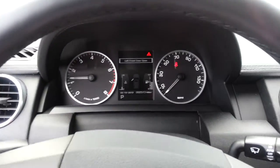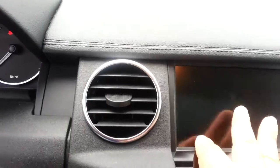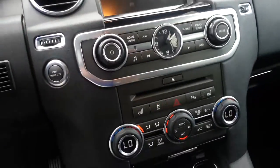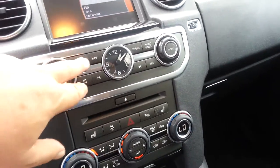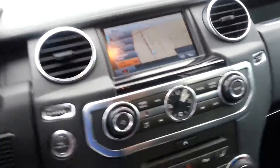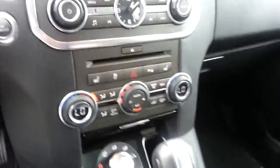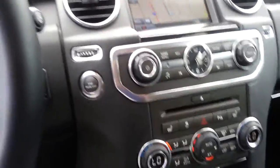There you go, 2,513 miles. Why? I have no clue, but I can tell you what, somebody's gonna get a deal. There's your navigation system, your radio, all your controls, side airbags. It's got everything, it's all here. Just a beautiful vehicle. Absolutely gorgeous vehicle. I think you'll be very happy.